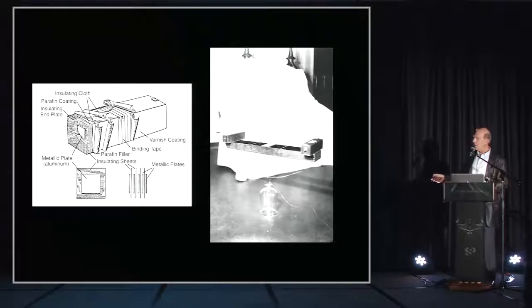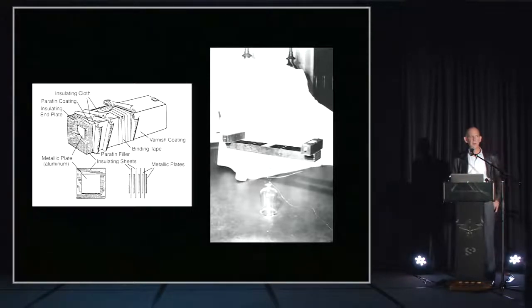It's a capacitor, and this is from one of his patents. It consists of layers of capacitor metal plates with insulators between them, but loaded with lead to make them heavy. And he found that when he charged this, it would move towards the positive electrode side. It would develop a gravitational force electrically.